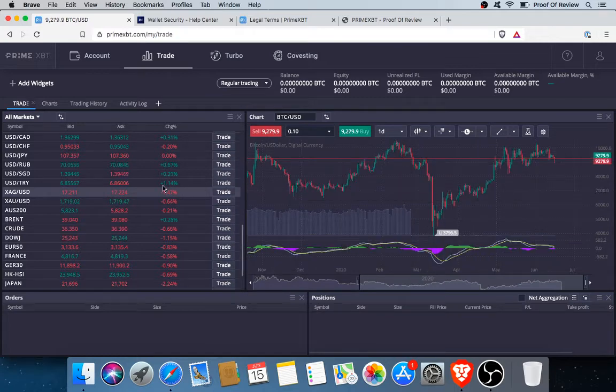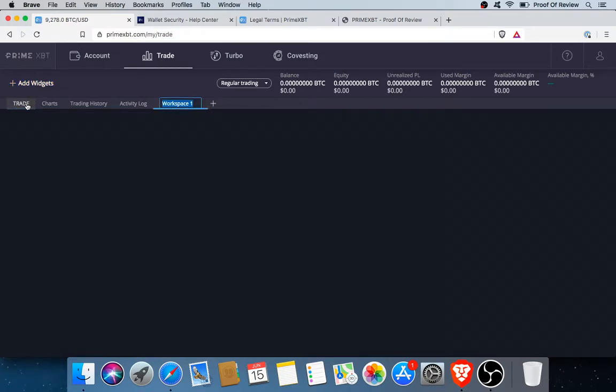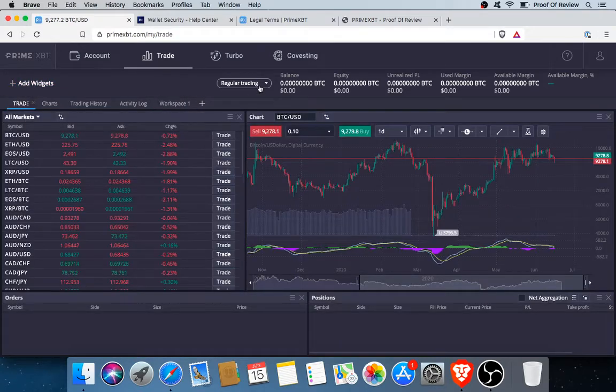The trading platform itself is clean, slick. There is a mobile app available, and also one of the cool features, all these features that you see here, are customizable. You can add, remove widgets, and can basically add more dashboards as and when you please.